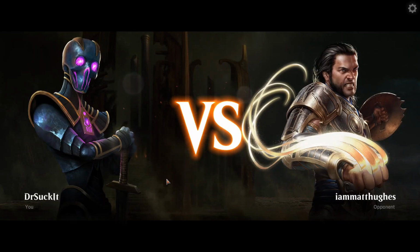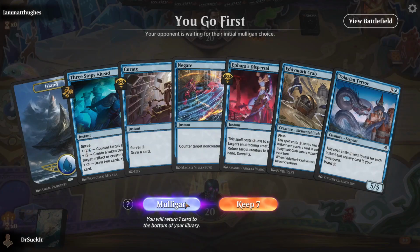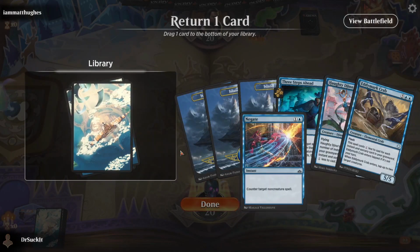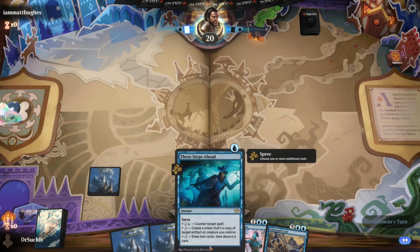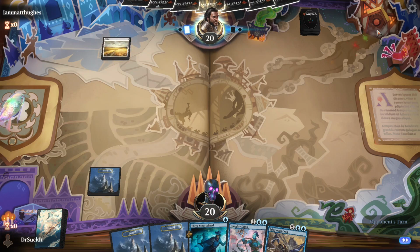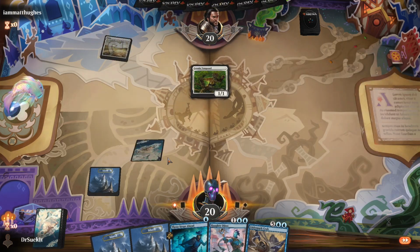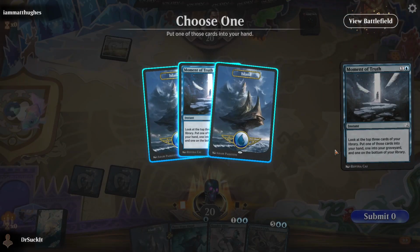All right, playing against iammatthughes, or MattHughes, something like that. Mulligan. All right, we'll keep this. And we'll get rid of the Negate. Still 3 to be able to counter with this. One in my hand.